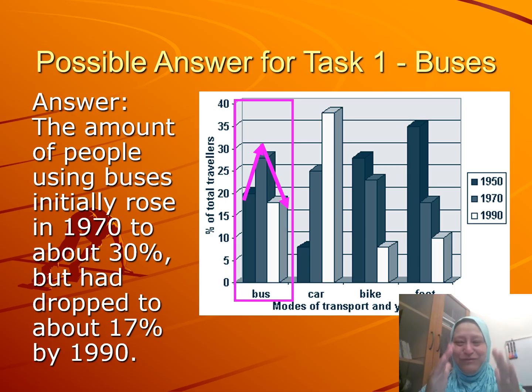Now we focus on the last one, which is not really similar to the others because the others have equal trends. Cars were constantly increasing and bike and foot constantly decreasing, while as you can see the bus is fluctuating. Sometimes it is up and then it's down. So then we have a specific part in the chart where we explain that the amount of people using buses initially rose, here we have a rise, to almost 30%, and then it dropped to about 17% by 1990s. So this would explain that we are not only referring to the first three pie chart graphs, but we're talking about the last bar graph as well.